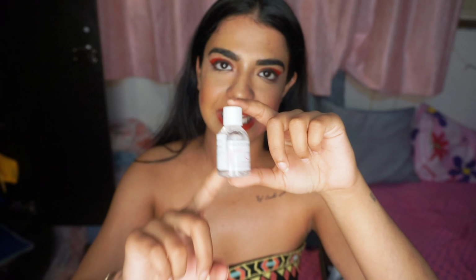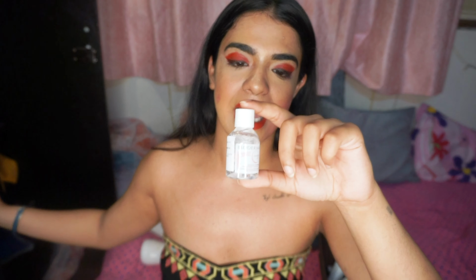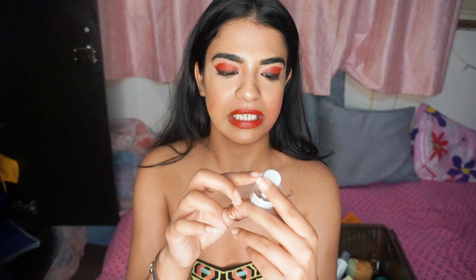So this is the Bioderma micellar water I'm talking about. I also have a bigger bottle of this. This is the travel size that I take with me on my trips, and yeah, this is perfect for sensitive skin and also for your eye makeup. It removes your eye makeup perfectly.